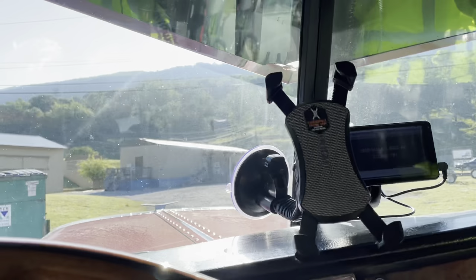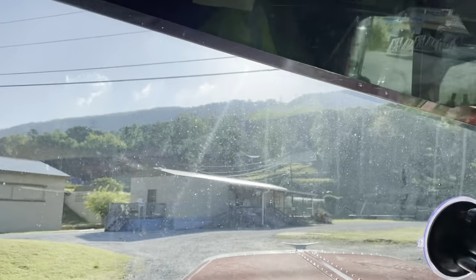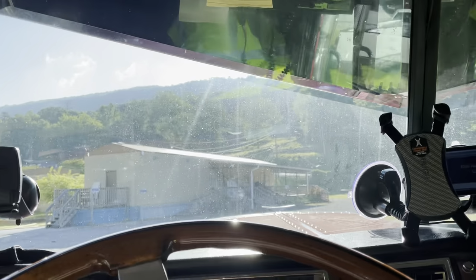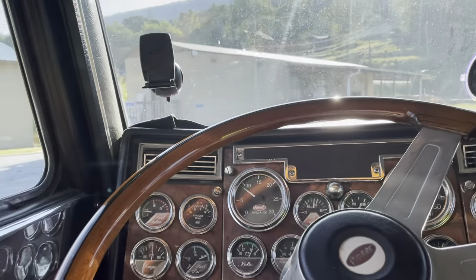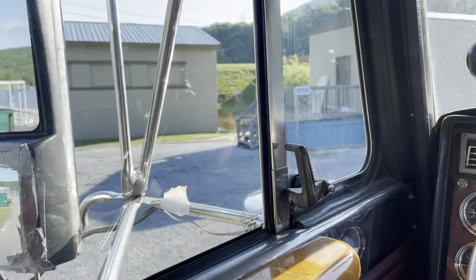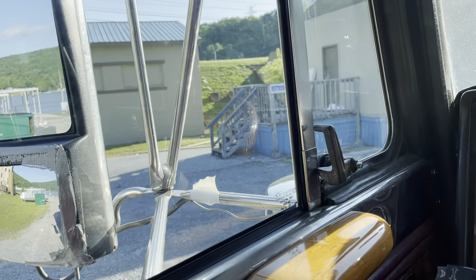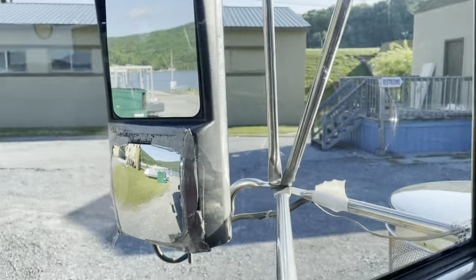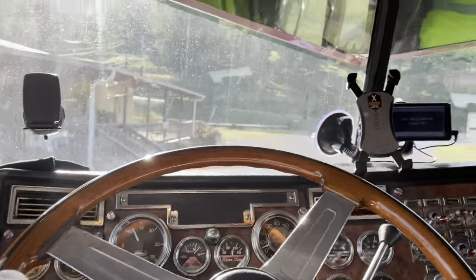Like, look at that big mountain I just come down. Hairpin turns like that all the way up through that hill where I just brought this rig down. And I don't know how I'm gonna get this boat up it. But we'll figure it out. Definitely figure it out. I guess I'll pull up here out of the way, and we'll figure out what we're gonna do.